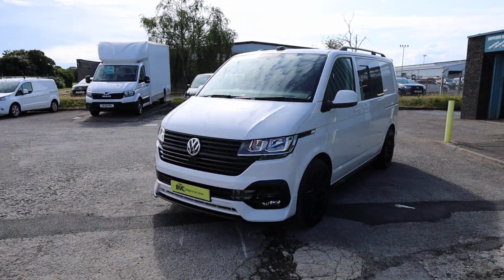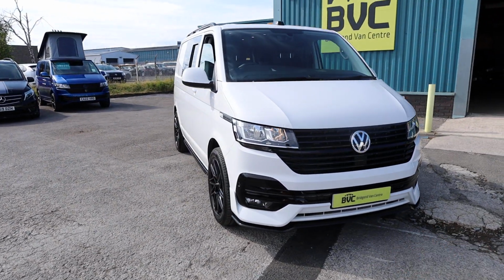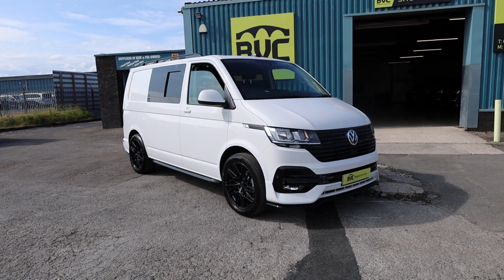We can take cars or vans in part exchange. We can arrange finance at very competitive rates, whether that be for private individuals or for limited companies, and we can also deliver our vans nationwide.